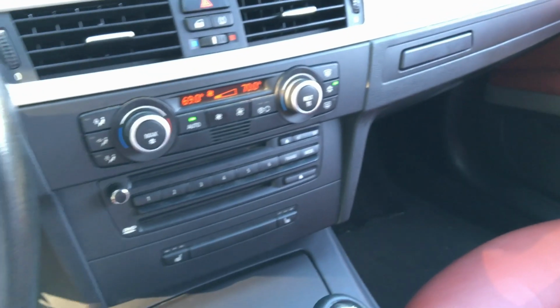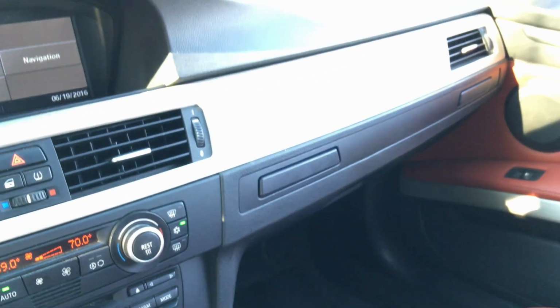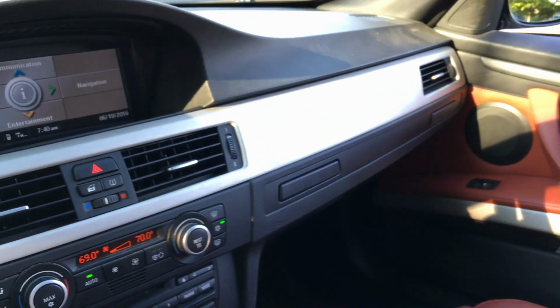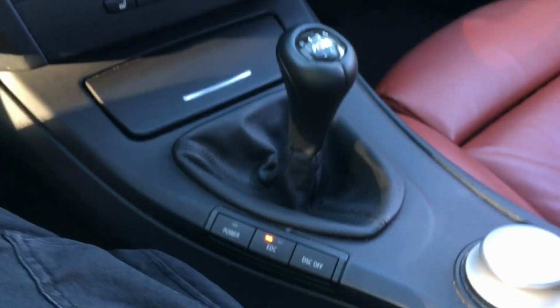I still end up filling up like 14 gallons and getting anywhere between 14 and 18 miles per gallon around the city, which kind of blows, but man, it's fun with this car, I tell you.